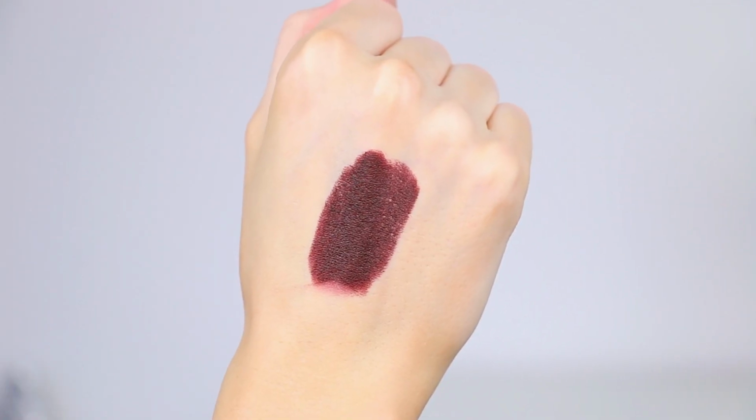Next up is Whiskey, which is a reddy brown tone, but when you apply it to the lips, it almost looks black, but it's a much warmer black, and it's really pretty. I think this is gonna be gorgeous for fall.